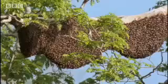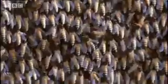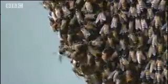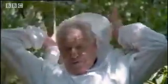These are the giant Asiatic bees, the biggest of all honeybees. They're found from the Himalayas all the way down to Southeast Asia. These colonies are in Malaysia. They defend themselves with stings, very, very powerful stings, which is why I have to wear a bee suit. And it's not just against one bee that you have to guard yourself.